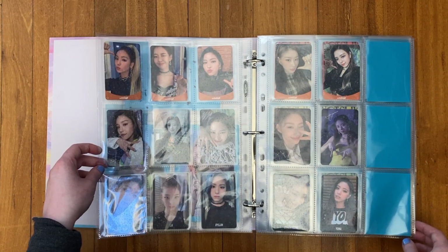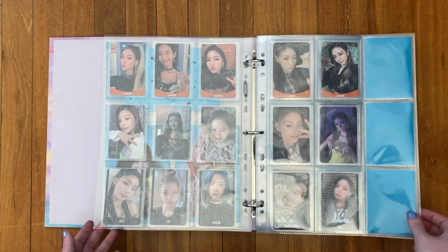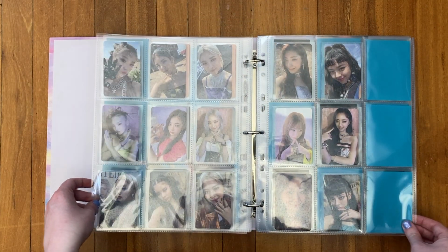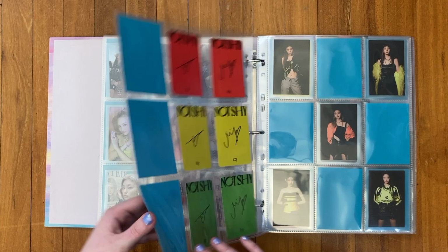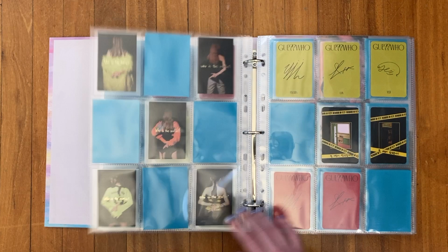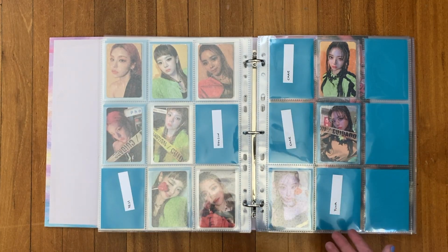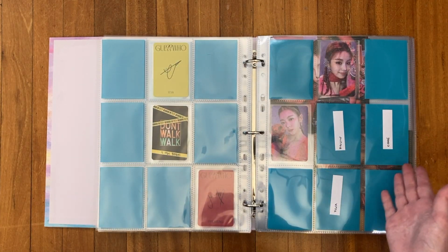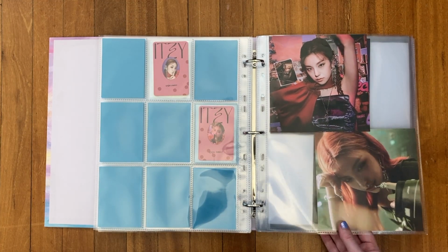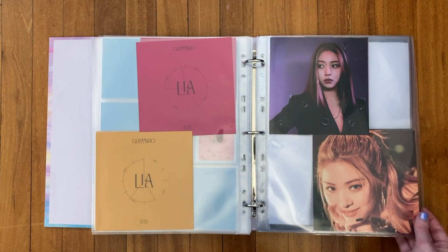And for It's Me, here are all of their solo photo cards. Again, I don't collect the unit photo cards. For Not Shy, all of those photo cards. And then for Guess Who, I have their hidden cards, 3 of the album photo card sets. This is what I have right now. And the last album photo card set, that's what I have. And then I did go ahead and put both of the pre-order postcard sets for Guess Who in here.